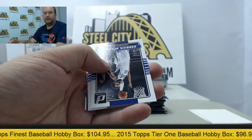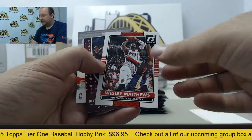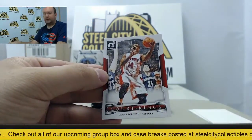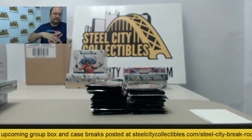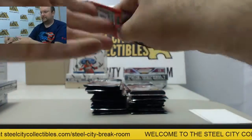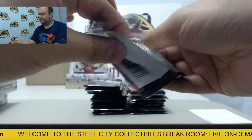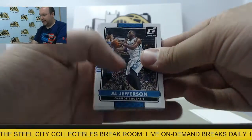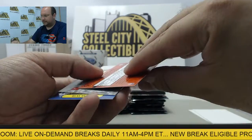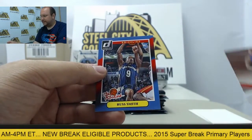Mike Miller, Deron Williams, Greg Monroe, Kyrie Irving, Wesley Matthews, LeBron, Jonas Valanciunas, and DeMar DeRozan. Al Jefferson, Evan Fournier, Chris Bosh, Tyson Chandler, Derrick Favors, Nerlens Noel, Eric Bledsoe, and Russ Smith.